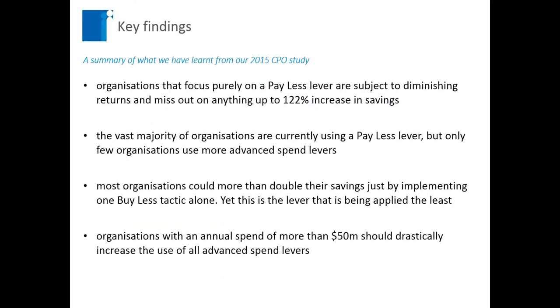All right, this slide here summarizes our key findings from our study. So the time is ripe for not just focusing on pay less spend levers, because you would be missing out on up to 122% increase in savings if you did not also turn your focus internally and use those advanced spend levers. At the moment, most organizations that we surveyed use the pay less spend lever, and this is what most of you participants here in the webinar do as well. And only a few organizations, about half in the webinar and up to just a third, use the buy less spend lever in the study. So just by implementing that one buy less tactic alone, especially if you're in the public sector, that's where the next wave of procurement savings will come from.